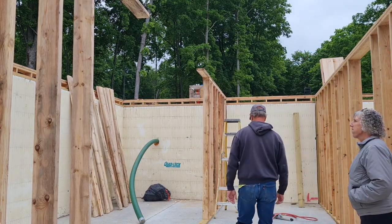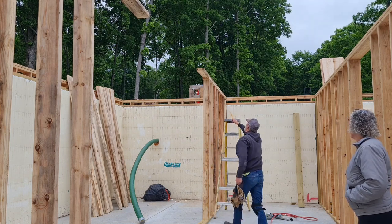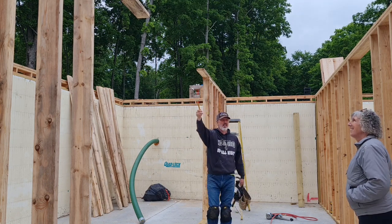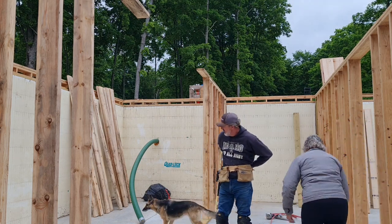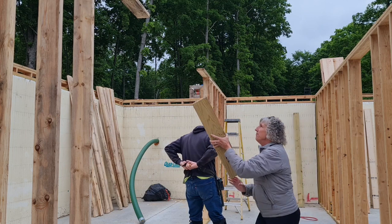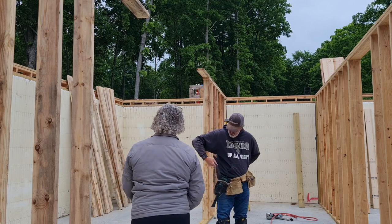Okay, so the thing I really need help with is I need to measure from this board right here to that board right there. Okay. And so I'm going to grab another ladder. Now, you don't grab another ladder. Yeah, hook me up. Alright, you can try that.